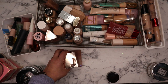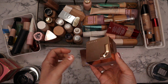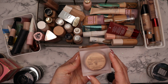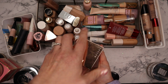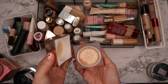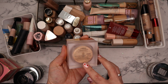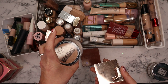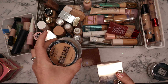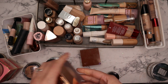And then I also have these right here. This is from Jaclyn Hill, which I believe Jaclyn Hill Cosmetics is going out. This is in Carrots. It's their luminous powder. I actually really like this, so I'm gonna keep it and just use it up because it's nice and it's pretty and it does the same thing as the NYX one. This is just a way more affordable option. But honestly, I think both of these are going away, which is such a shame.